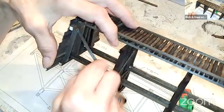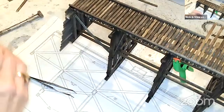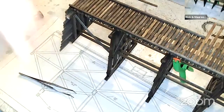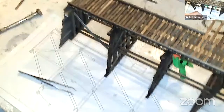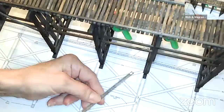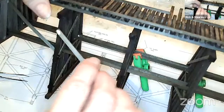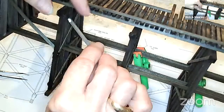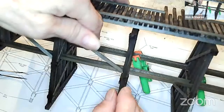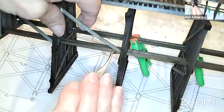So you can go along and put all the inside ones on first if you want to. I'll put another one on the inside. A little bit of glue on each end again. If you have glue that's splurging out, just wipe it off with your tweezers.